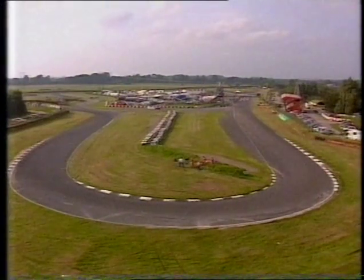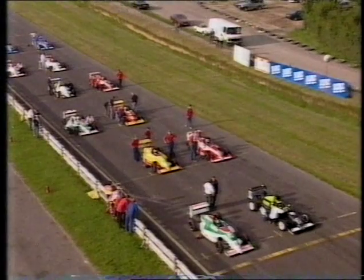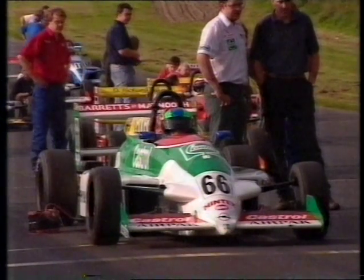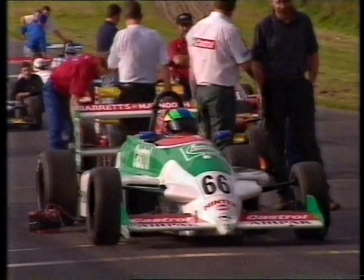It's the big attraction of the afternoon, the Bridgestone Formula Opel Championship round over 22 laps. Now, these are the fastest racing cars in Ireland. They're single-seaters, all one make, all the same chassis, all the same 2-litre Vauxhall or Opel engine, depending on which part of the country you're marketing in.